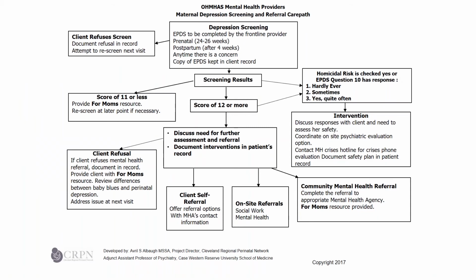Like, why should we wait for the symptoms to peak? Because if you are screening and the symptoms haven't peaked, then she wouldn't score at risk. That's the only question I have.